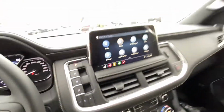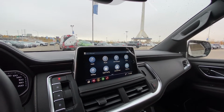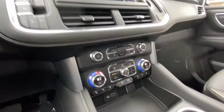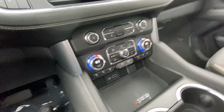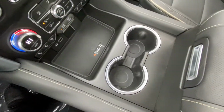Push button ignition, brand new 10.2-inch touchscreen, OnStar navigation, Apple CarPlay, Android Auto, Wi-Fi hotspot capabilities as well. Dual zone climate control with heated and ventilated seating. You do have the rear climate, so there's a tri-zone climate control up here. We have USB ports, large wireless charging as well.